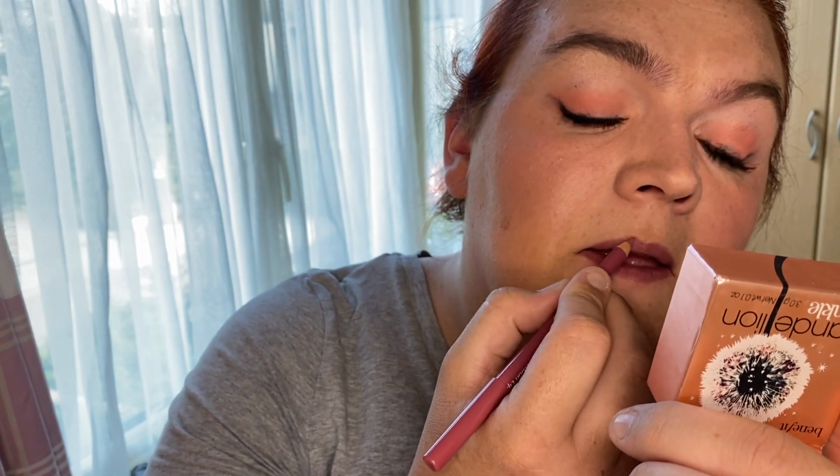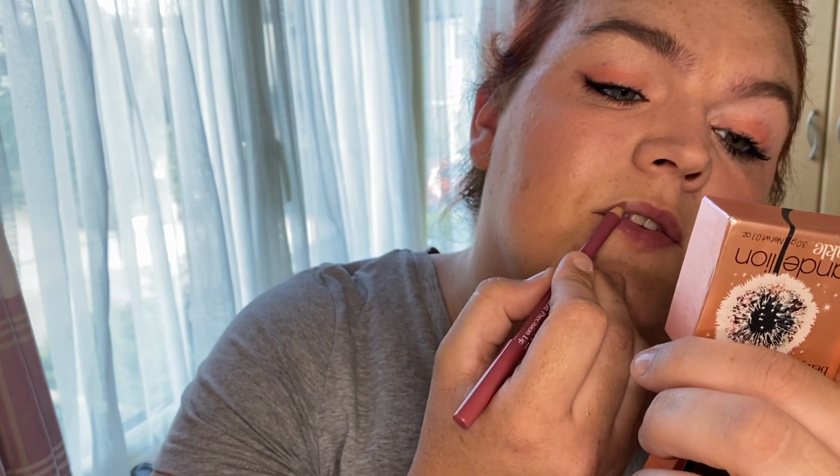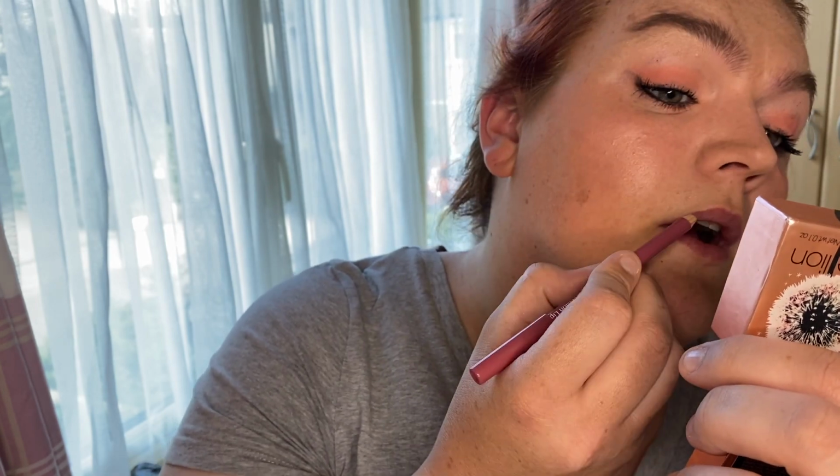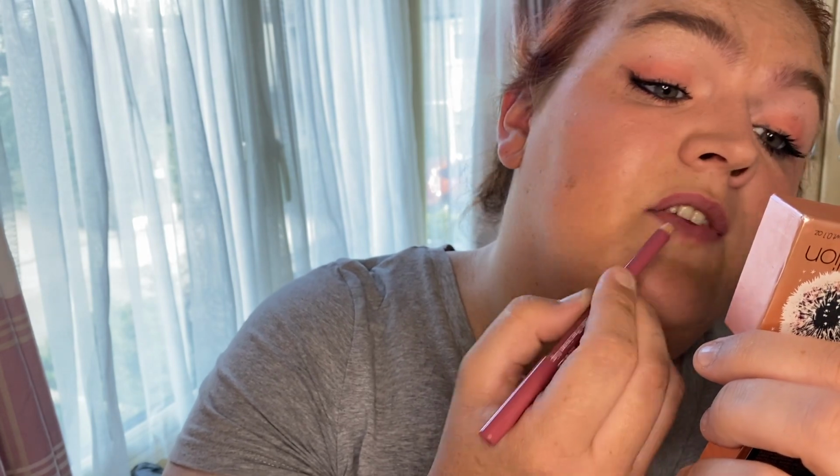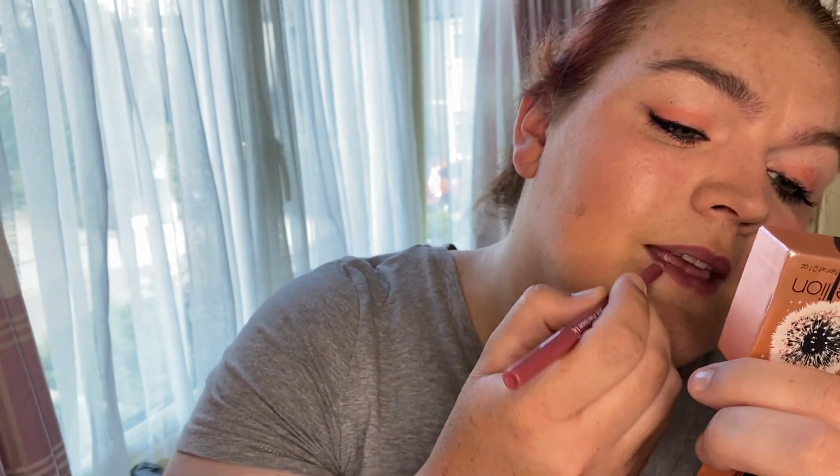So I have this pink Soft Precision Lip Liner. It's shade 74 from Inglot. So I'm going to use that now. I'm just using this to really gently outline the lips. And you can see here with even the shade 74, it's very close to my lip colour. I usually use this more than anything just to stop it bleeding.